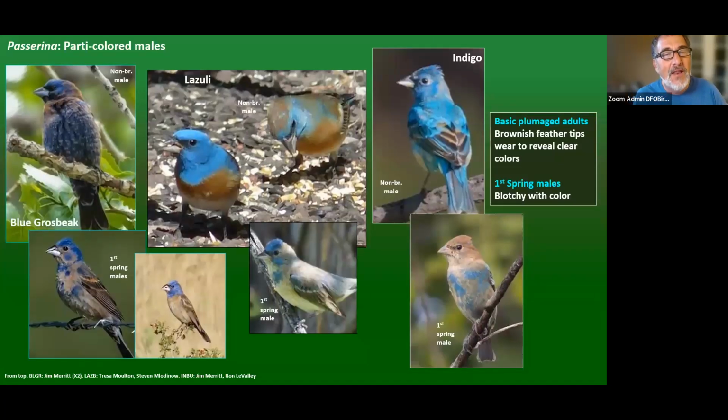All right, so now we've got immature and non-breeding males here. When the buntings and blue grosbeak leave us here in Colorado, after that time, the males molt, and the males still have a lot of the same coloration, looking at the lazuli image in the center here, but some of their feathers are kind of brownish. And that brown later, as we get into spring, will wear off and reveal the blue.